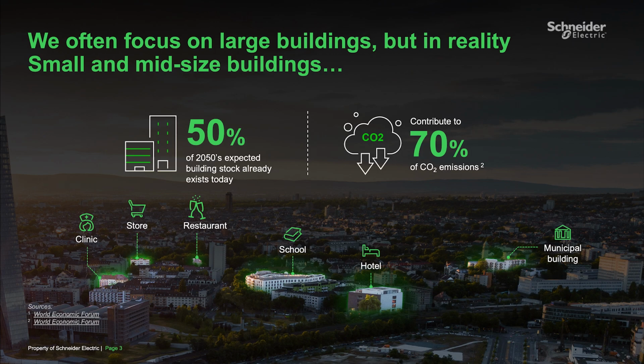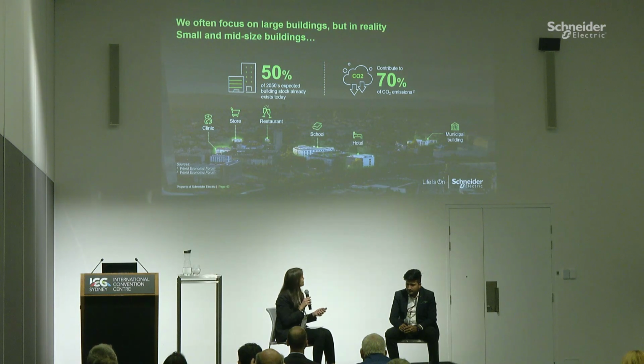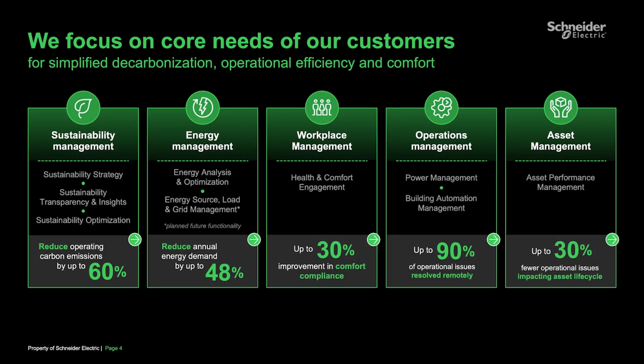And the second one: small and mid-sized buildings will contribute to 70% of the CO2 emissions, and 90% of the buildings globally are small and mid-sized. What does it mean? That the net zero journey, the net zero strategy, is not only for the large and critical buildings, but more specifically for small and mid-sized buildings. What we think is the future of the building at Schneider is future-proofing them. It means making an existing building more resilient, more sustainable, people-centric, and future-proof.